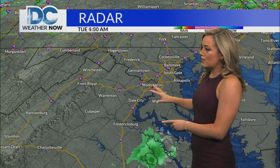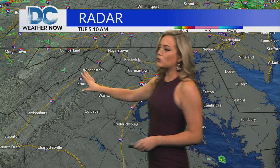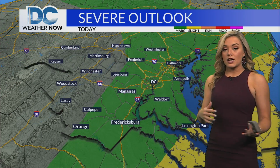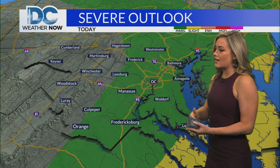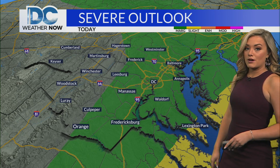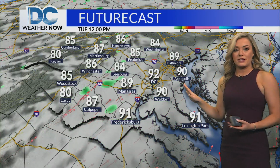But as we take a look at the radar zoomed in, we do see a few of those showers popping up, especially in the northernmost parts of Virginia, back over towards Winchester, and even across parts of the eastern panhandle and over towards western Maryland at this point. The severe outlook for the day today is marginal, that's on the low end of that scale, and that includes the I-95 corridor, but we do have that slight risk. So that area shaded in yellow, including Lexington Park, across southernmost parts of Maryland, is where we could see the possibility of some of those stronger thunderstorms developing, and then across the Chesapeake as well.